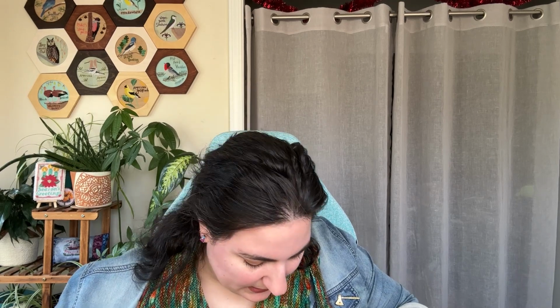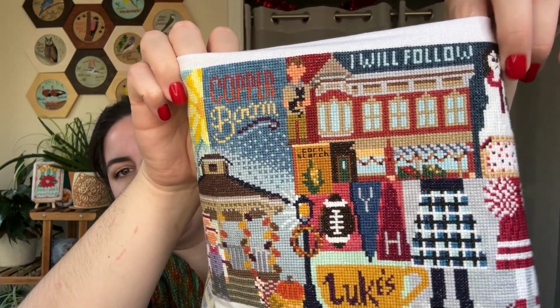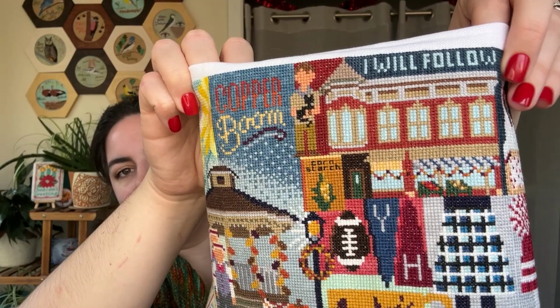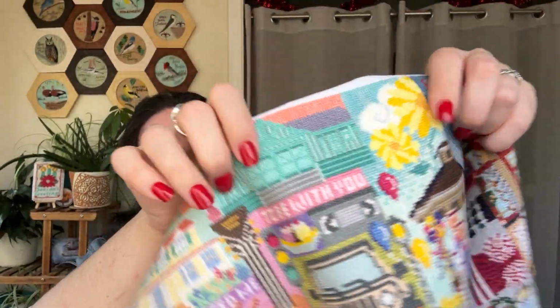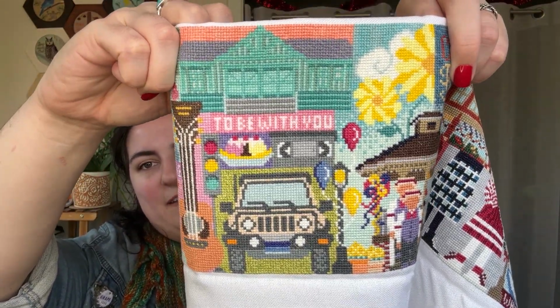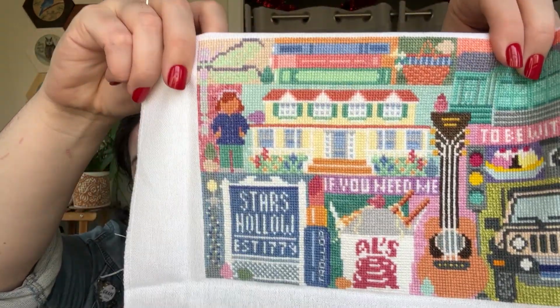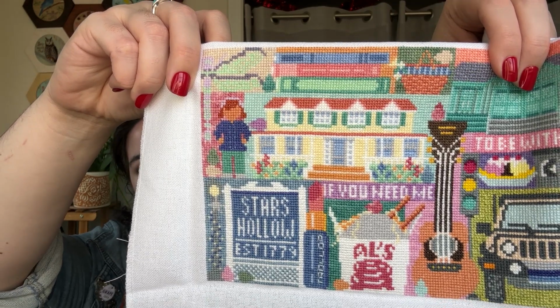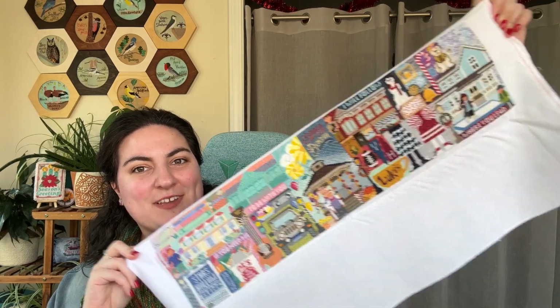This is also on my list to be fully finished this year. So this was Autumn in Stars Hollow. This was the first chart. Oh yeah, there we go. Cuts off at the Dosey's Market here and half of the gazebo. And then we have Summer in Stars Hollow, the other half of the gazebo and half of the guitar. And then we had Spring in Stars Hollow. So cute. So I did winter and now the whole piece is done, which is crazy.